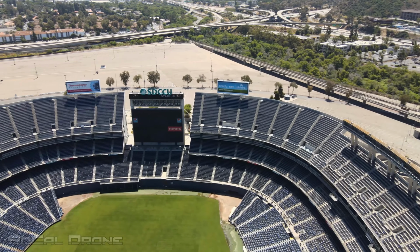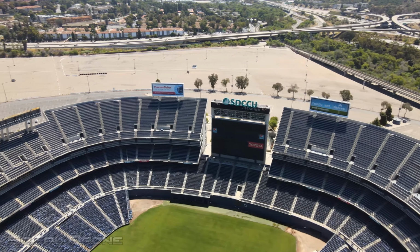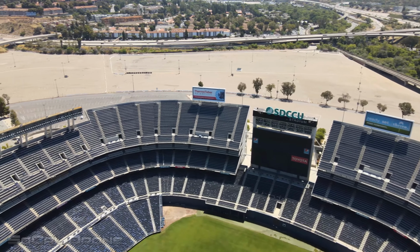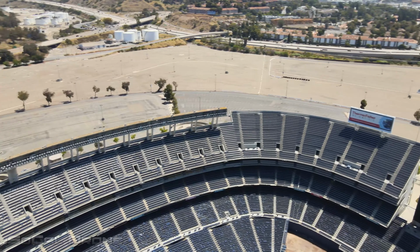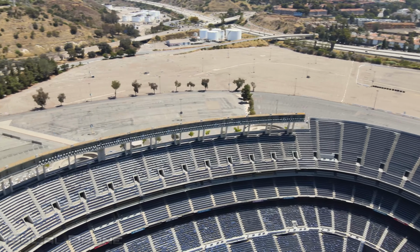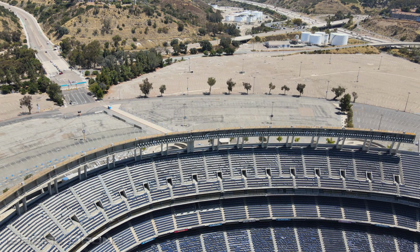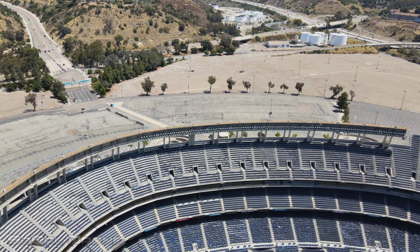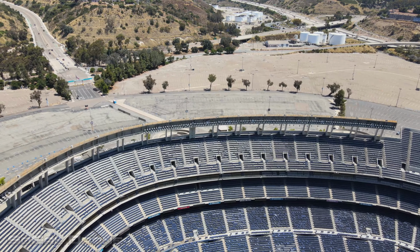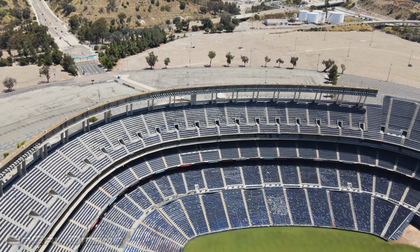Yeah, it's the SDCCU Stadium now for San Diego County Credit Union. It used to be Jack Murphy Stadium for a number of years. That was actually named after a sports writer that was trying to get the Chargers a bigger stadium. They actually approved this in like 1965, and it didn't open until 1967.